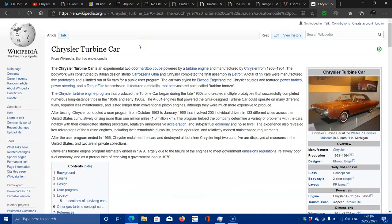Just want to know, have you ever heard of a turbine car? Well, I had not until the other day, so I'm going to share it. It wasn't really a big production thing.